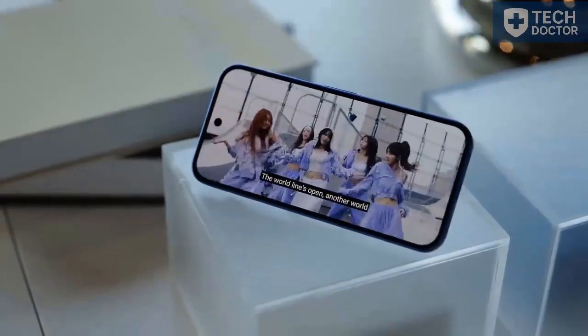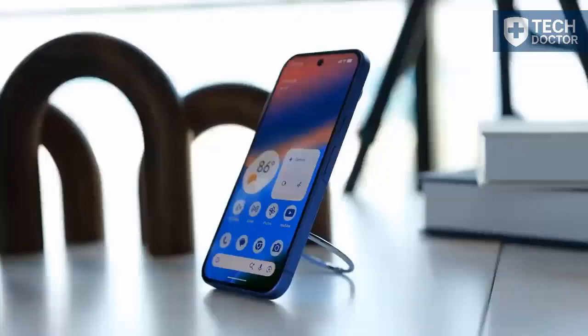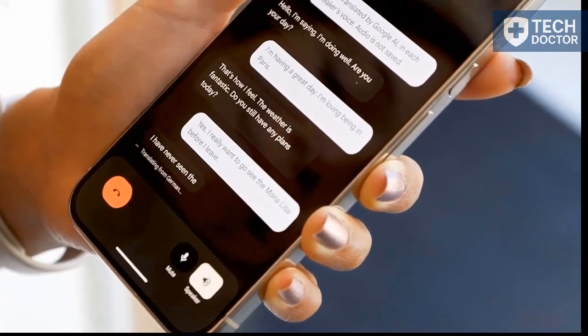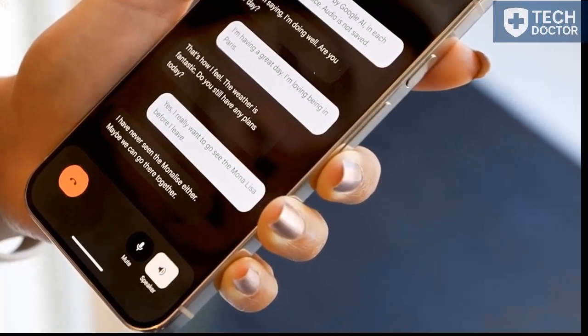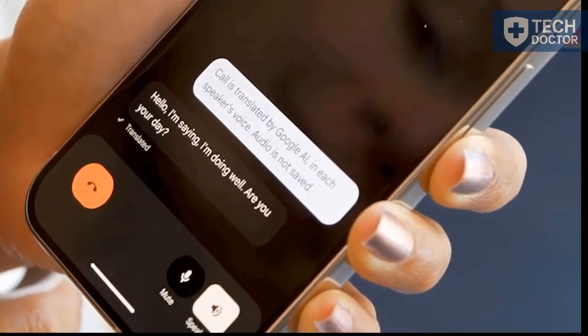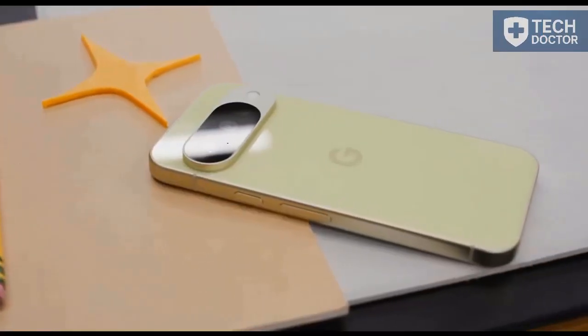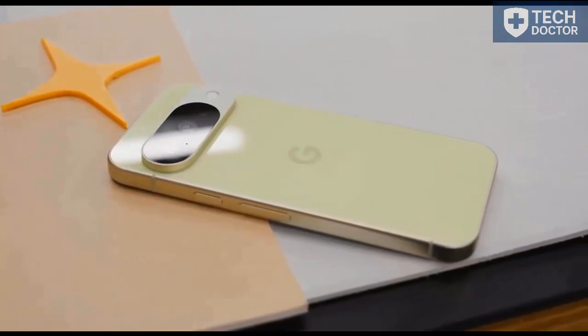I only had a couple of hours with the Pixel 10 Pro and 10 Pro XL, so the most important features remain a mystery right now. Google says it has upgraded the image signal processor in the Tensor G5 chipset, which should result in better photos and possibly a better camera experience.